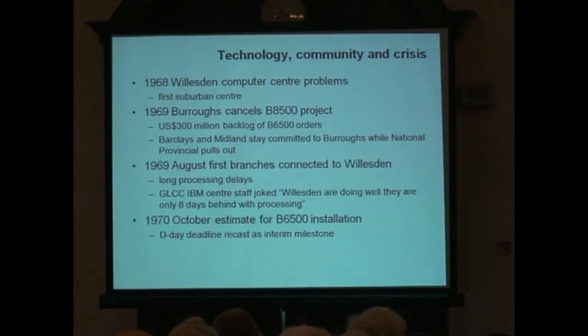The estimate for the installation of the B6500 at this point, we're still on the B5500, a small machine, the estimate for the B6500 is October 1970. And originally, the whole branch network was going to be online for D-Day, February 1971. So they recast the D-Day as an interim milestone. That's the point where we'll have all the branches with TC500s now.